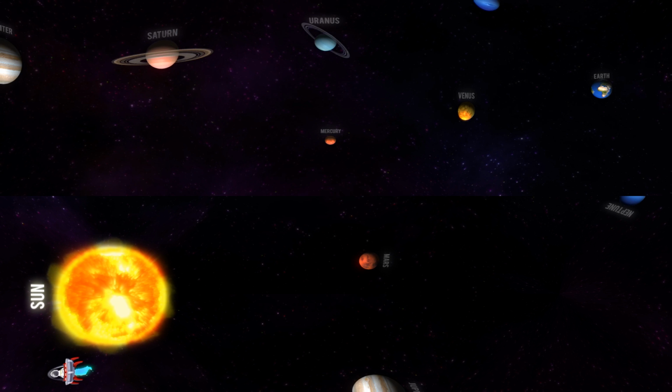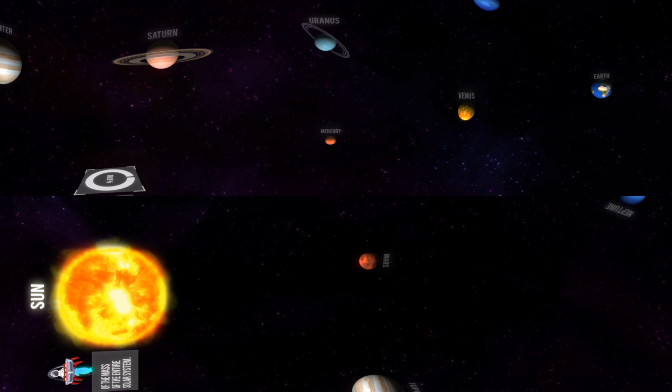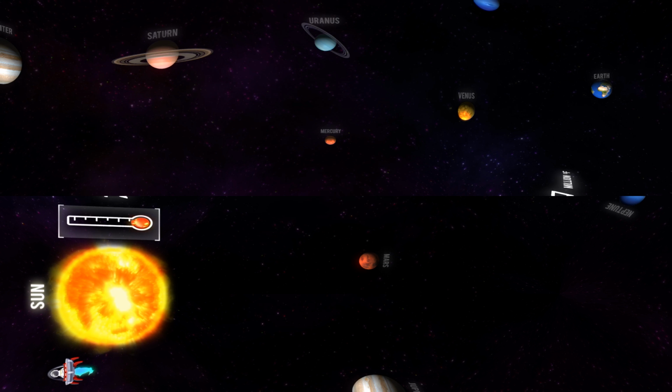The Sun, the heart of the solar system and the Earth's star. It makes up 99.8% of the mass of the entire solar system. The temperature of the Sun's core is 27 million degrees Fahrenheit, which is enough to provide thermonuclear fusion.